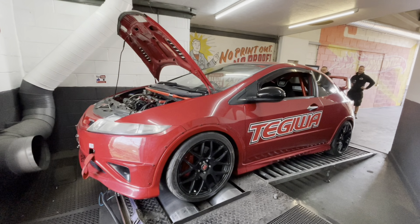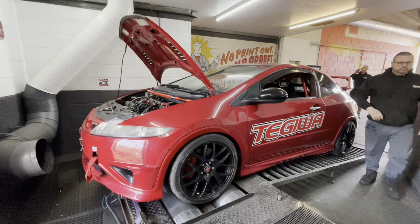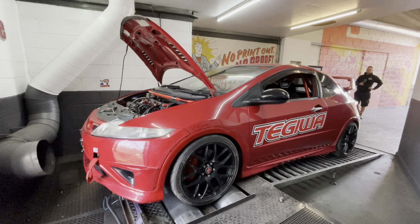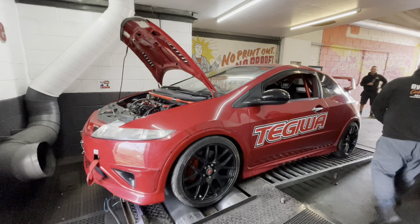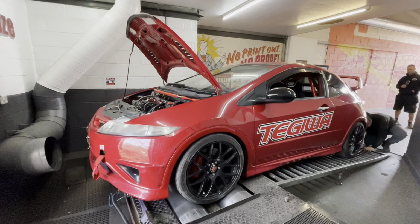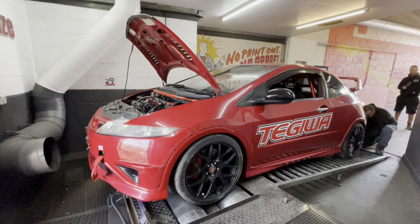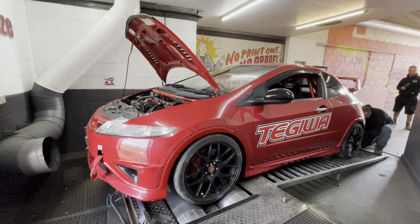Well, first up today is this cammed FN2 Civic Type R. Look at Johnny's name on the side of that. I bet he's well proud. Yeah, we're going to get this tuned on the Ecutek software, see what we make out of it. It's got some mods, we'll list them at the end. So stick around and let's get cracking.